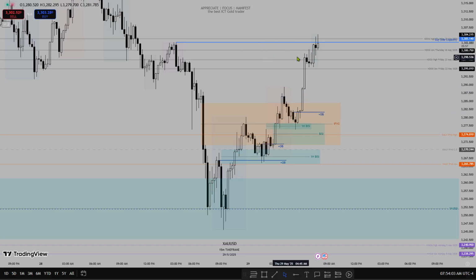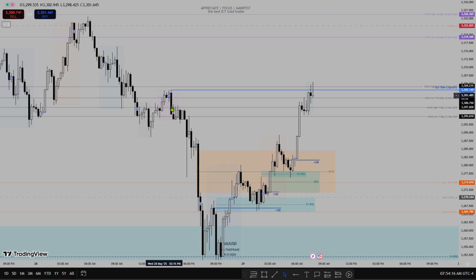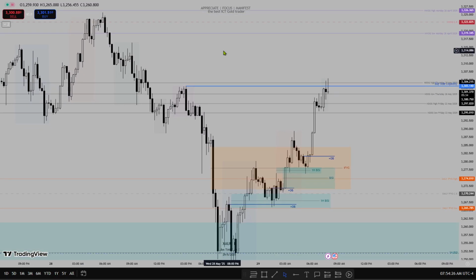And then where did I close? I closed here. Why did I close? I closed in this inefficiency. Why? This buy side was my short-term target. It just got hit. I just closed. This is my long-term target, obviously.